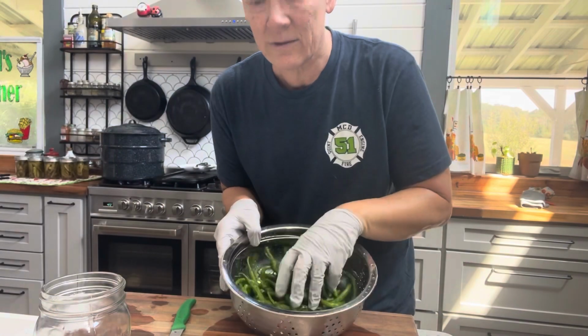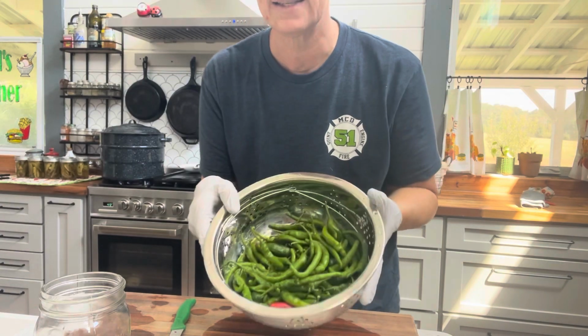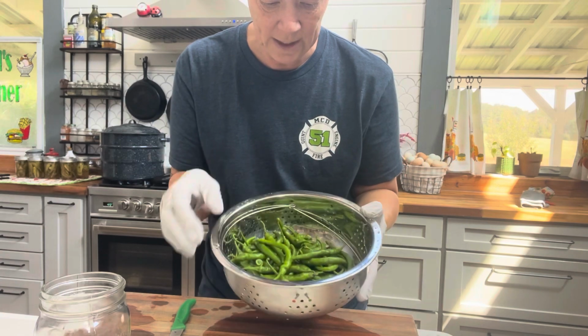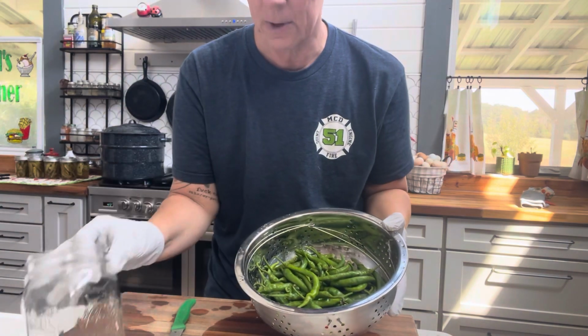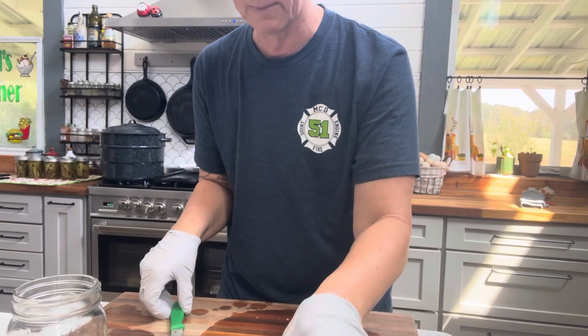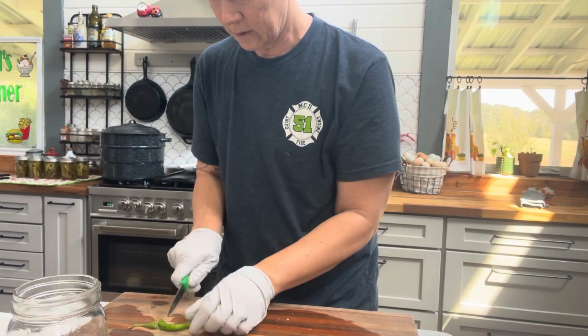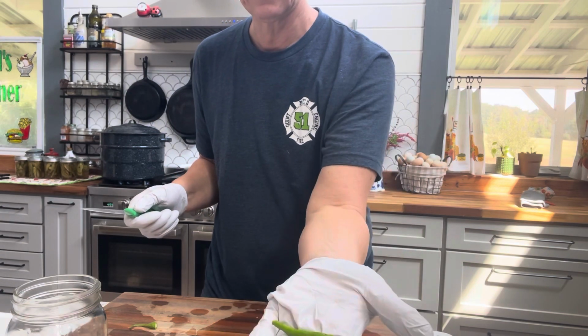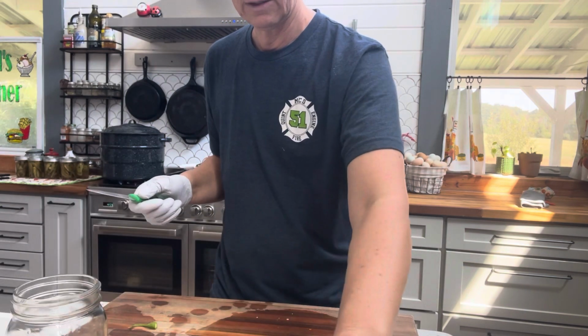So let's take all of these cayenne peppers. Like I said, I know they're still green. I picked them a little early because I didn't want them to be quite as hot, but we're going to ferment them and make some hot sauce out of them. So I just kind of rough chop them into a couple of pieces, take the end off and toss them into my jar.